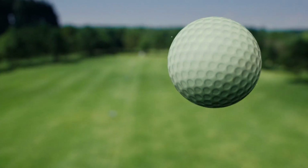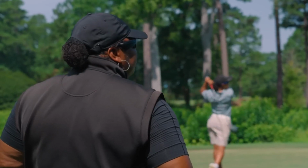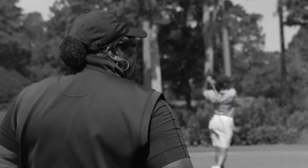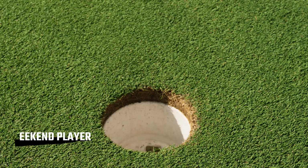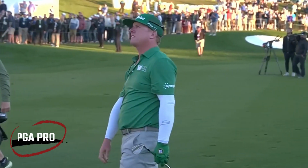The average golfer swings around 90 miles per hour with a driver. A PGA player? Easily 115 to 125 miles per hour. And that's with absolute control. What separates them isn't just speed, it's consistency. The weekend player might hit one perfect drive out of 20. A PGA pro does it 15 times in a row, and even their miss is better than your best.